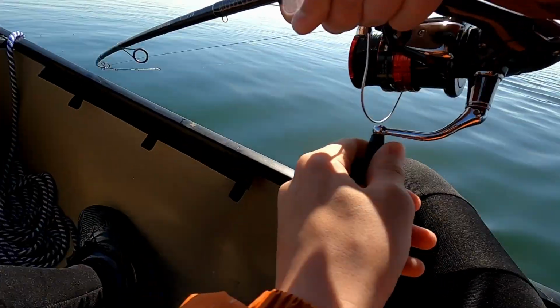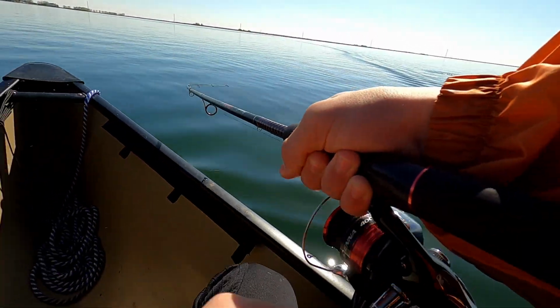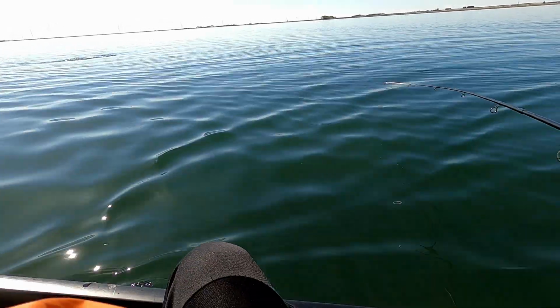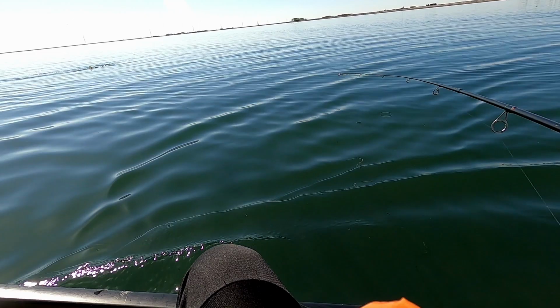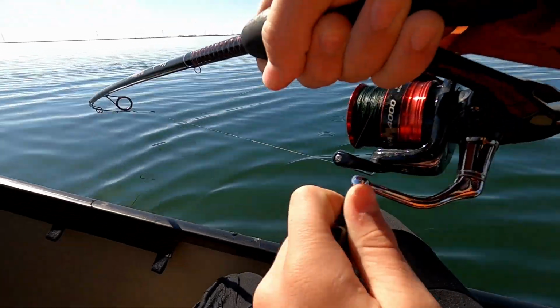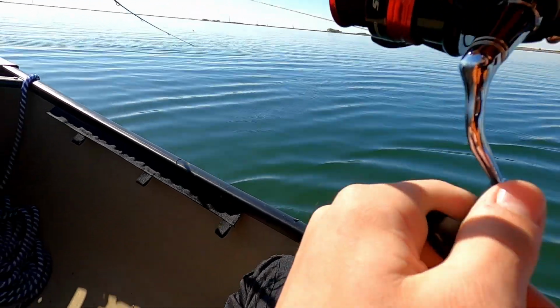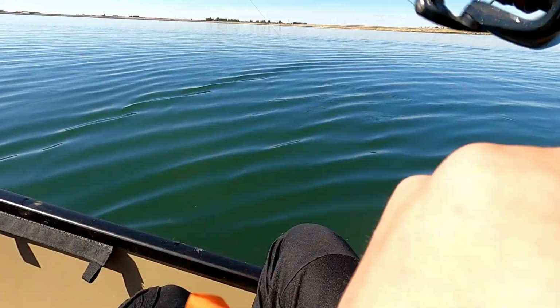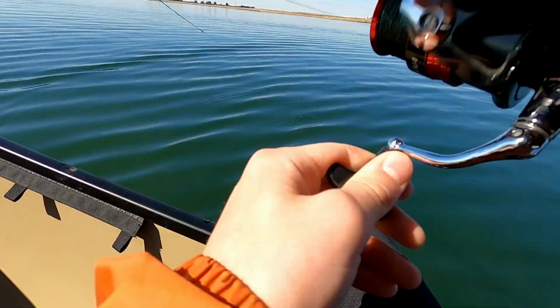I got a fish. Holy cow. It's a decent one. Oh my gosh. I was like, oh wow. Look at the amount of weeds because the water's so clear. I was seeing a bunch of weeds. And I got a pike. Oh my gosh. I think it's a good size one. This is putting up a heck of a fight. Oh yeah, that's a good fish.